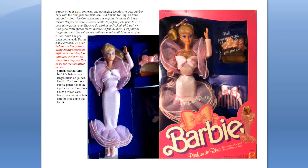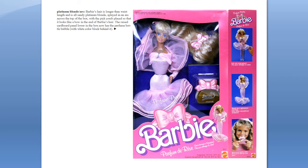And une soirée merveilleuse m'attend. So Barbie's going partying here. And you can see there's a golden one in Canada, and then Parfum de Rêve Barbie comes with the long platinum hair with her hair on the side as well.